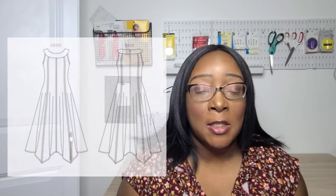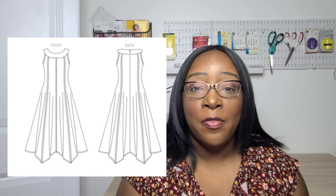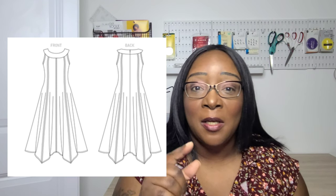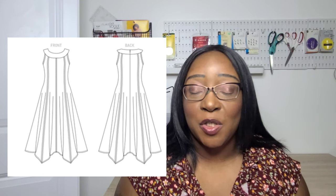However, it will be really easy to alter this pattern and cut it just above the skirt where the triangles meet at the bottom of the hem that makes the handkerchief skirt. You can round that off and have a really nice rounded hem if that's something you would be more interested in. I think this is a really nice dress that you can wear to a special occasion, like a wedding or something like that, depending on your fabric choice.